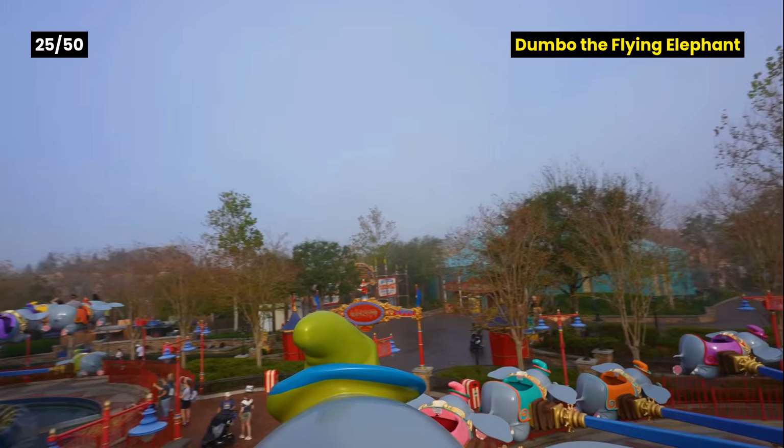Dumbo the Flying Elephant in Magic Kingdom, a classic spinner where you control how high you fly, and it never stops being a rite of passage.